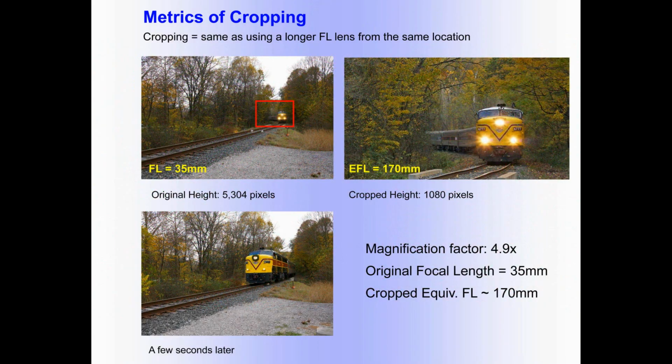Next, just to show you, this is the original one, and this red square is the crop I end up doing. Now, if I waited a few seconds later, the train has turned, I don't see the headlights. When the train was far away, the headlights were shining at me.